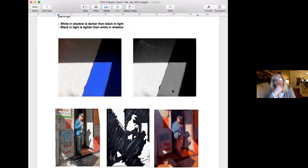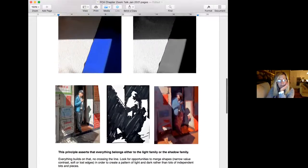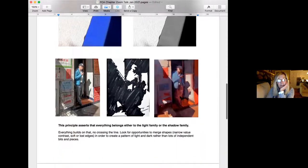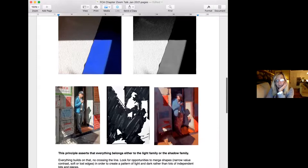So if anyone's confused by that or has a question, please dive in now. Okay, all good. You guys are on it. And so this is how you create sound foundational structure in your paintings.